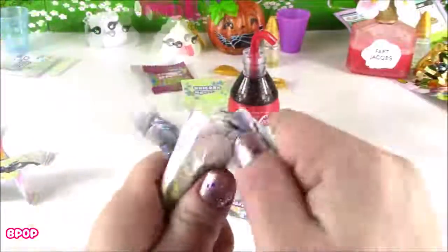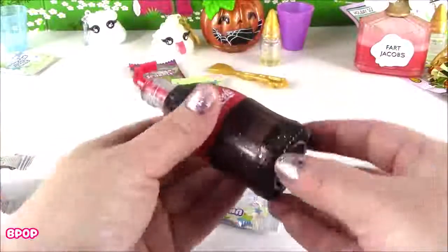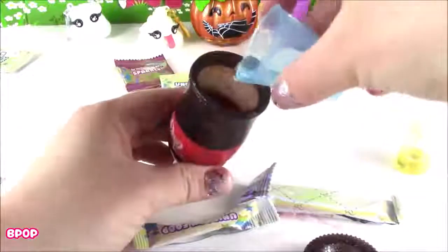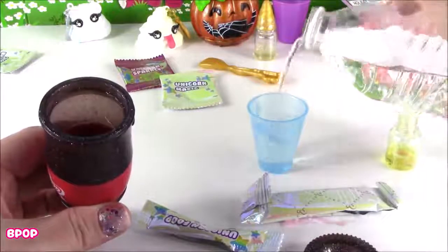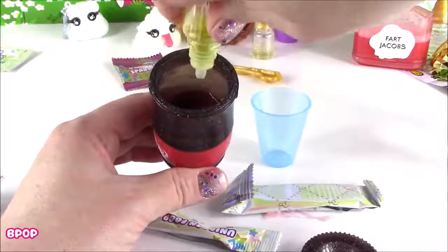Let's see. This sugar cookie. Ah, this smells so good. It's so sweet. Smells exactly like a sugar cookie. Woo! All right, so this, we gotta get the bottom. I like this blue little cup. It looks all frosty, like, I don't know. It looks like ice. Okay, so we got one. And the second. Cookie scent, that is the best part. Bunch of it.